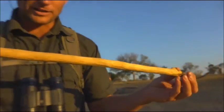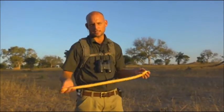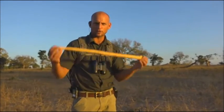Now, many of you will be asking, why on earth would I want a stick like this? One is because I was feeling a bit left out. Brent and James both have sticks. Obviously, Brent has the biggest stick. James was given a very small stick by Brent, and no one wanted to give me a stick, so I thought I'd cut my own.